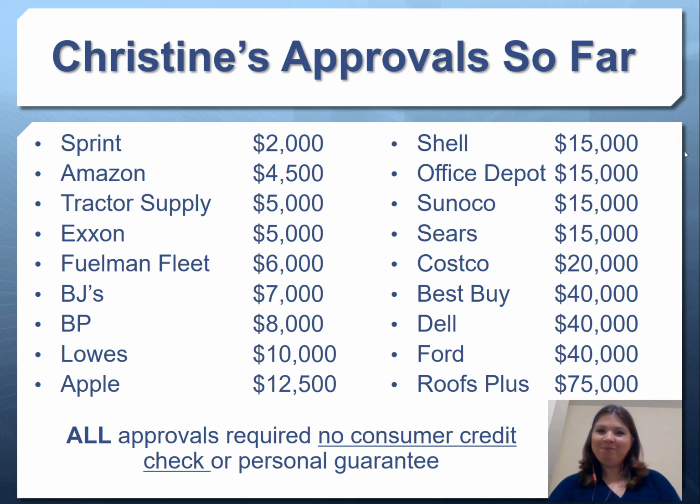all the way up to getting $15,000 gas cards and Office Depot cards, and Sunoco, Sears, Costco, Best Buy, Dell, Ford. Even getting vehicle financing through Ford, and even in her industry, needing to get roofing supplies to do roofing for what she does in her business, and being able to get a $75,000 individual limit account. None of this credit required a personal guarantee. None of this credit required a personal credit check.